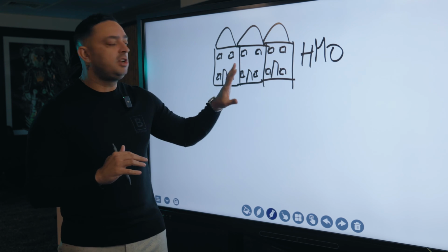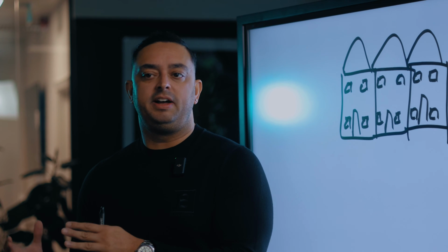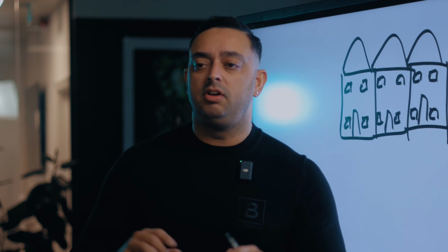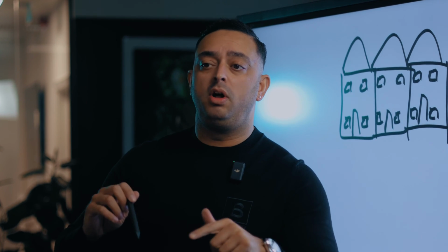Now, you've got to start understanding how to do this correctly because everybody wants to get into the HMO world. Everybody thinks that you can get straight into a commercial valuation, you know, you can double your money. Doesn't work like that, guys. You get bricks and mortar valuations. You've got to make sure that your property is different to the one next door.